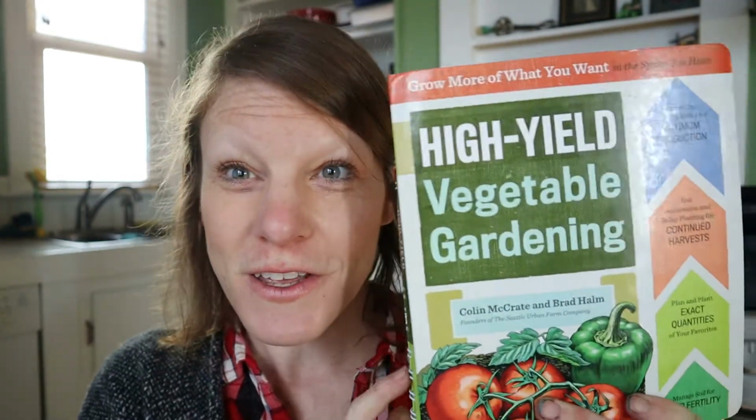So I'll just share really quick the 3 parts. Part 1, planning and planting what you need. Part 2 is growing for maximum yield. And part 3 is getting the most from your garden space. So definitely recommend this book.